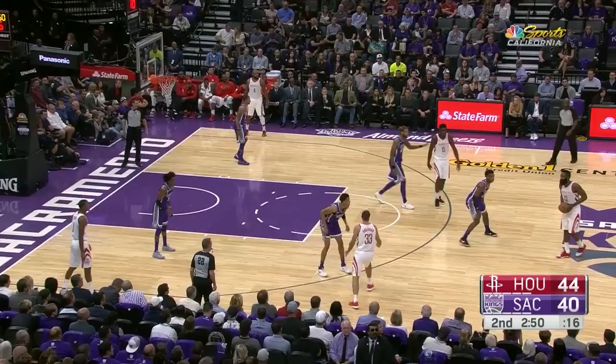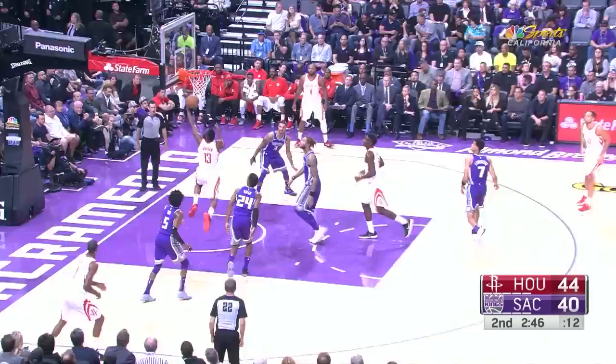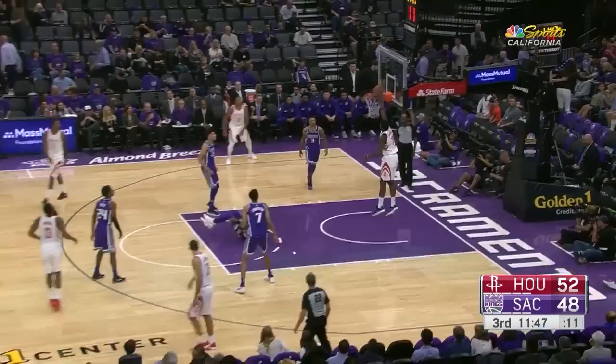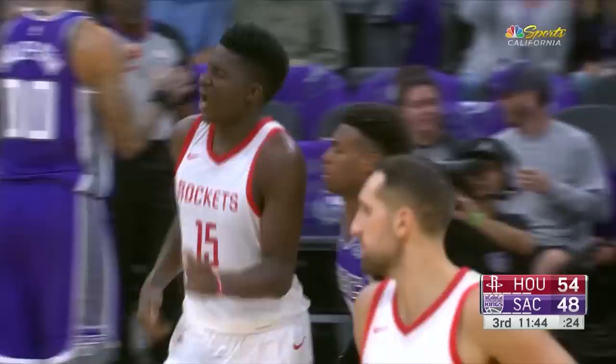44 to 40. Harden has an opening. And again, that's too easy. 52 to 48. Uh-oh. We've seen that all night. And that's Clint Capella getting dunked. Clint Capella, I mean, with the spacing they have.